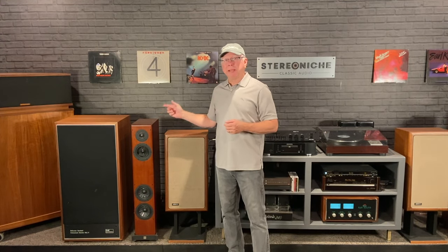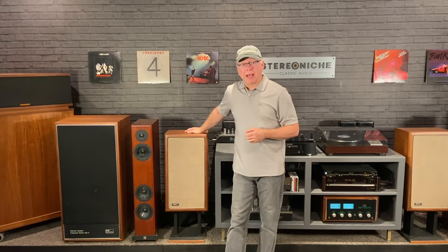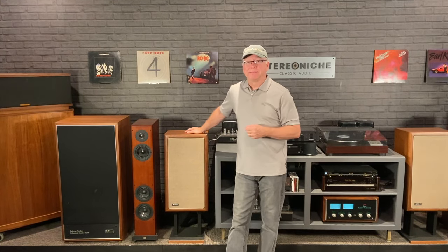This week we're going to go back to the old fight of new versus vintage, and it's against the speakers this time. So I'm going to compare the Vienna Acoustics Beethoven Baby Grand against my baseline, the new large Advent. Stick around.